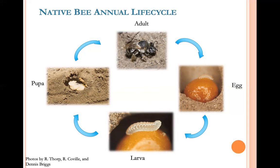So when we see bees, they're adults, okay? So there's no baby bees flying around. These are all adult, fully formed bees that we see. And that female bee mates almost immediately coming out of her nest. She finds a partner and they mate, and then the boys go off and try to find more partners to mate with. But the female, she says, all right, I got to start the next generation.